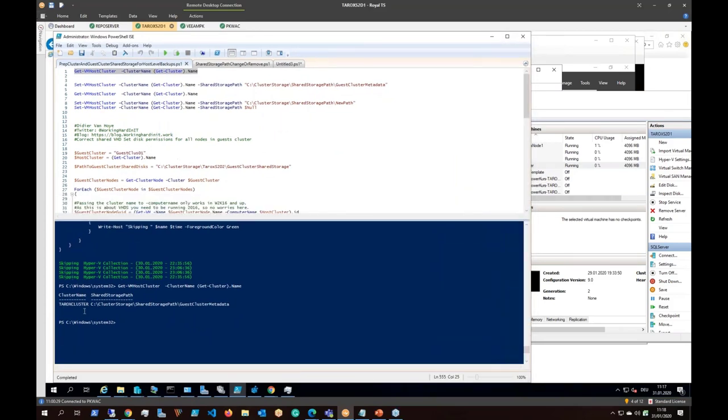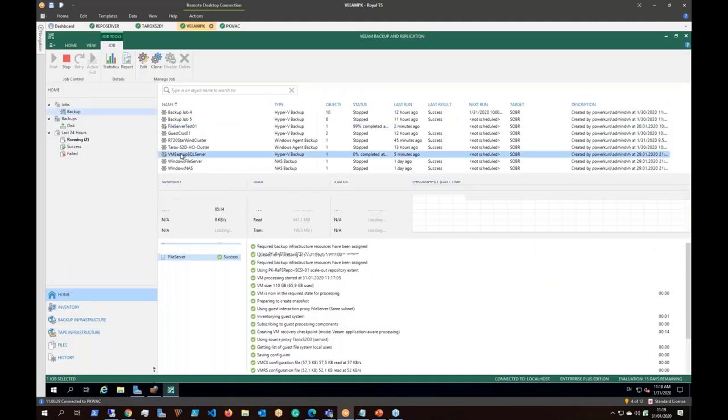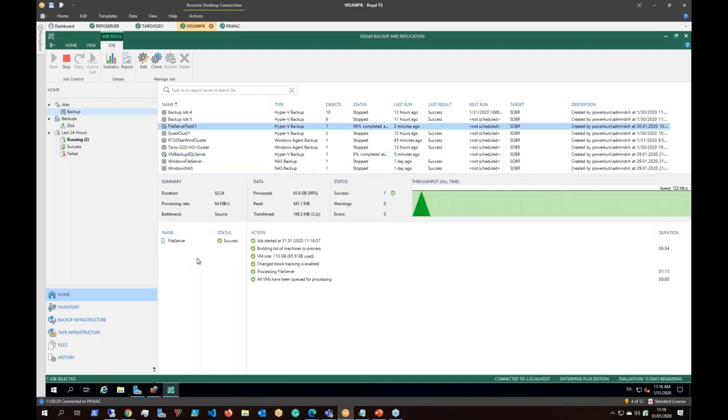Don't worry. What you see here for your cluster is that the shared storage pod has been defined. If you have a brand new cluster and this doesn't exist, you need to create one. You need to define a shared storage pod on a CSV where the metadata around those collection checkpoints is stored. Oh, look, we have a Veeam recovery checkpoint. Finally. For some reason it was slow, but Windows will tell you what it's doing. You will see that it's Veeam doing it. And if we go to Veeam, here we are. You can see creating VM recovery checkpoint. So it indicates what type of checkpoint it's using. And that's the nice thing. And it will do the same thing for the file server.